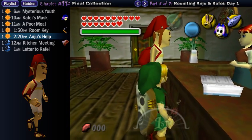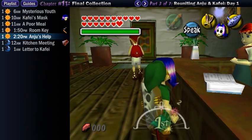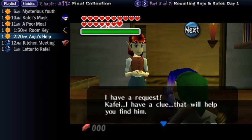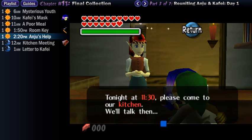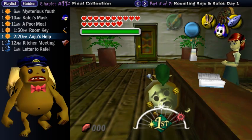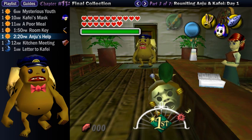So earlier in this video, we got the Kafei's mask from Madame Aroma, which lets us ask around about her missing son, Kafei. Anju is his fiancée, which you would have discovered if you used the mask to talk with various townsfolk. And the letter that she just got from the postman is from Kafei, our missing person, so she wants to help find him as well. So by speaking with her while wearing the mask after she has gotten the letter, she'll then ask you for your help. So we need to meet up with her at 11:30 so that it's after hours or whatnot.